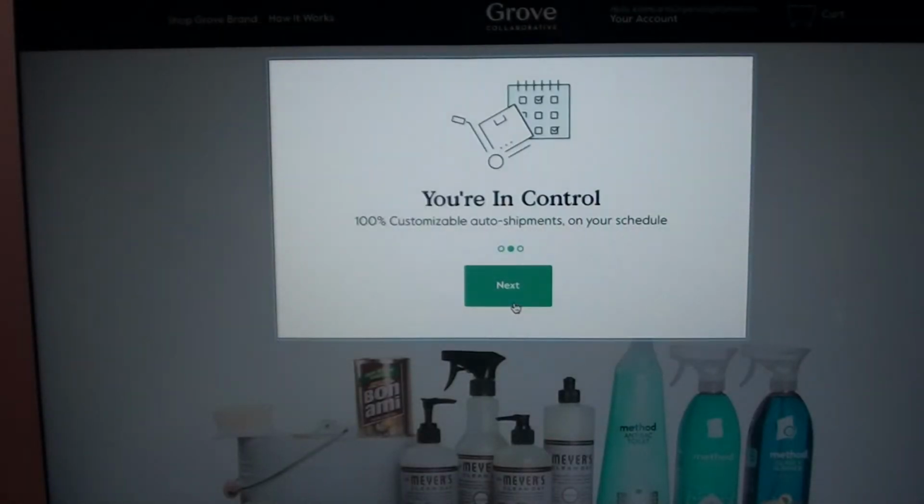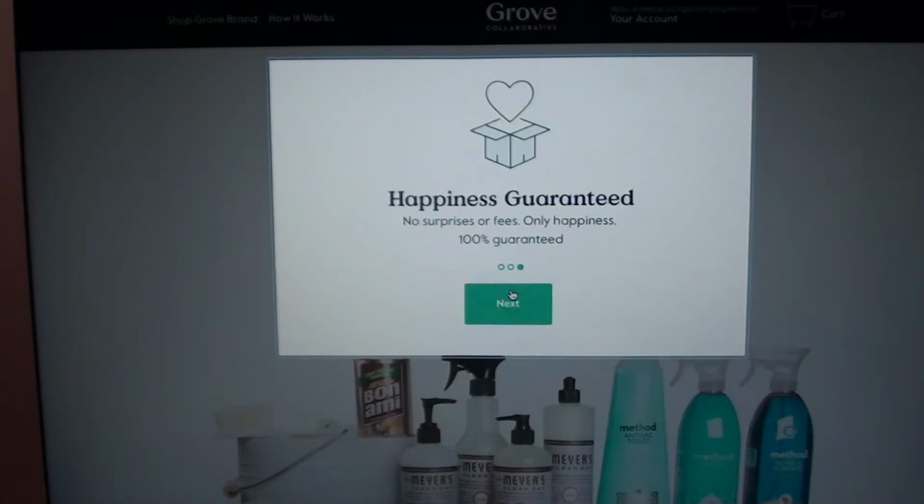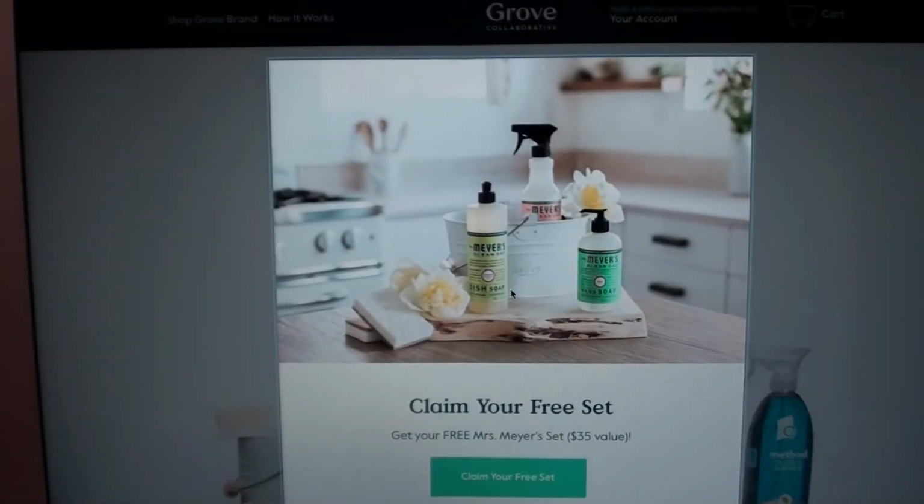Okay, so then it'll show you a series of screens. All right, so claim your free set. Now what they have is they still have the 5-piece Mrs. Meyer's Gift Set, which is the 3 Mrs. Meyer's products, but now they have a matte bin instead of the one that they had before, the shiny one. It's really pretty. They have a gray one and a white one. So it says claim your free set. It's a $35 value.